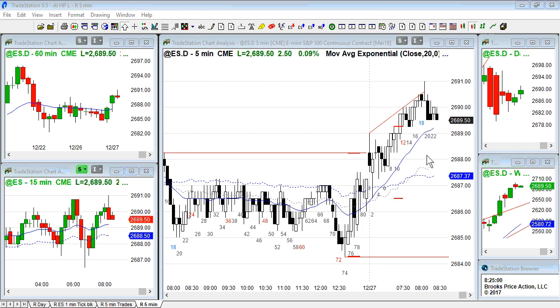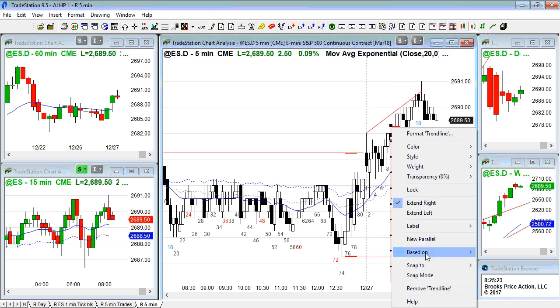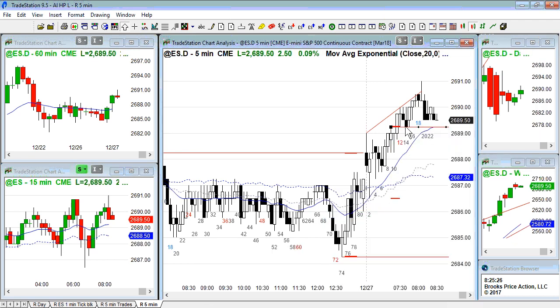So not a lot of excitement here. If a trader's flat, I think it's probably worth waiting a few bars to see what we get. Maybe a double bottom with 14. The bears want to close the gap 14 low. A lot of times you'll get a double bottom at a breakout test point.